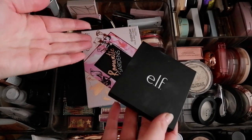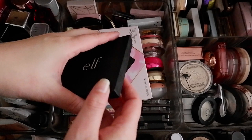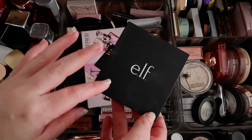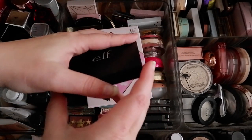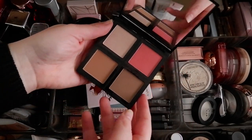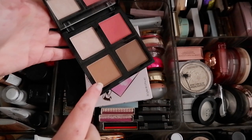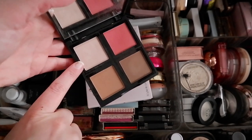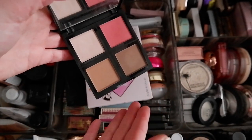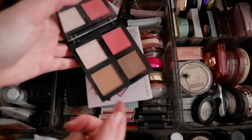And then we get my three favorite travel palettes. So when I travel, I like to not go for a separate blush, bronzer, and highlight. I like to have something a bit more compact on hand. This is the e.l.f. face palette that I built out of three palettes that either did bronzing, highlighting, or blushing. I kept two of the shades from the bronzing palette, one shade from the highlighter palette, and one shade from the blush palette, and I cobbled together my own perfect travel palette. So that's what this is.